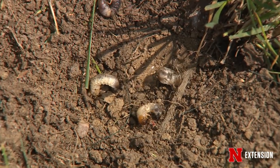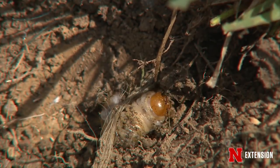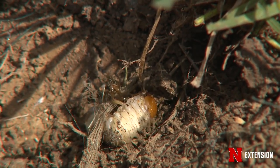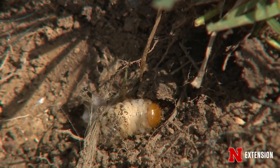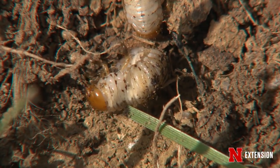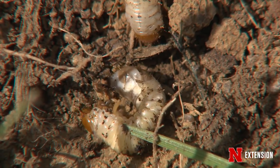If you don't want to use synthetic insecticides on your grass and use those against the grubs, there are some biological control options. Nematodes do work against white grubs. You can buy those at a gardening store or have a professional apply them. They do need to be watered in, just like those early season grub insecticides, so you get the product down into the root zone. You get those nematodes down in there, they'll infest the grubs and kill them.